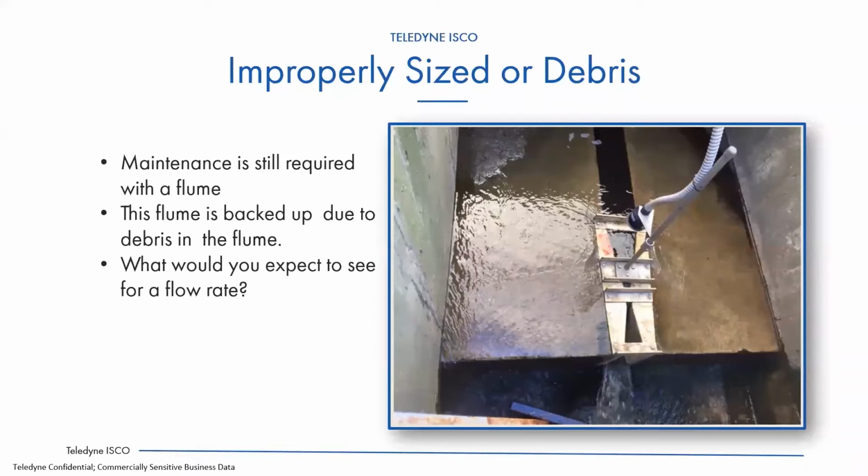Now this picture here is showing that I mentioned that flumes are mostly maintenance-free because they're self-cleaning, but that's not always true. So in this example, it's showing that there's debris that's obstructing this flume. So there is some maintenance required where you have to go and actually clean out the flume periodically. And so what could happen here with the debris, it actually backs up the flow. But what would you expect to see out of your flow rate in this application? Well, as we can see, there's a lot more water upstream than there is downstream. So because it cannot detect the velocity of the water, it just goes on level only. In this case, it would actually overcalculate your flow rate. Whereas you can see in the bottom of that picture, we just have a smaller amount of flow coming out. So you'd have inaccurate flow readings.